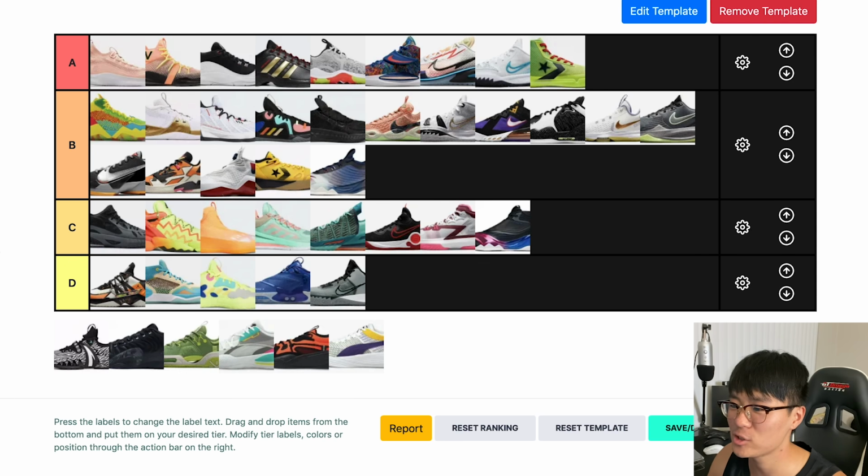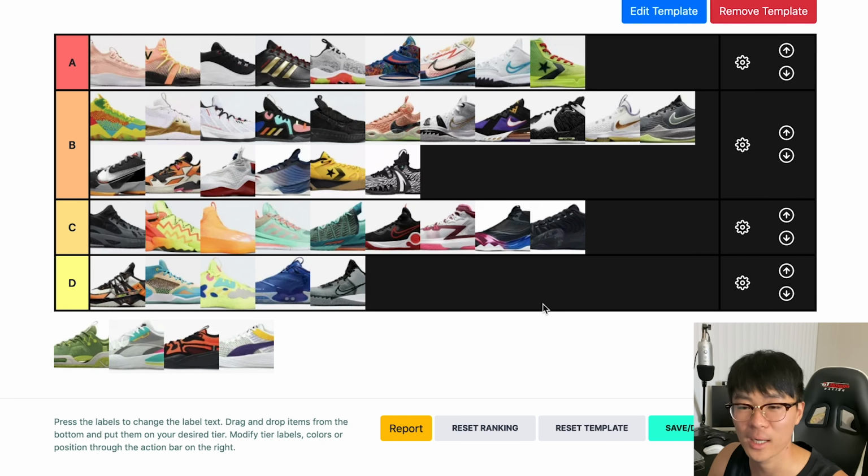All right, next we got the GH2. The GH2 is a very nice shoe. I'll put it in B. Cushion super nice. Traction is solid, not the best. Maybe that's why it's not an A tier for me. Materials are very nice with the textile material, support is all there. It's a super cheap shoe as well. It's like $105 on Famuji. So there's that. The Jalen 1, I'd say maybe a C, C+, somewhere around there.